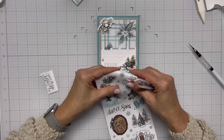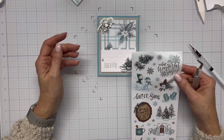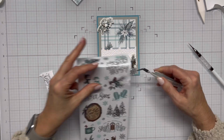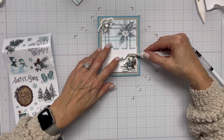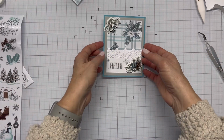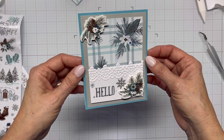I wonder, can I do a bigger one there? Let's see, what sizes do we have? Let's try this other silver one. See if we can get it in there. I think that looks pretty. I think I'm going to stop. I'm trying to learn to know when to stop on my card, but I think that looks really pretty.